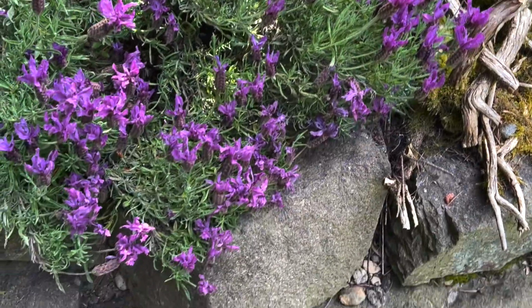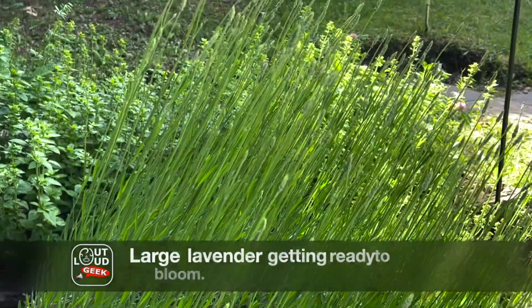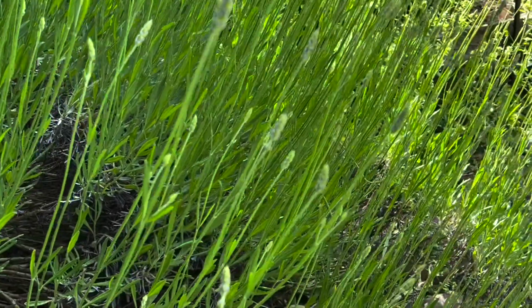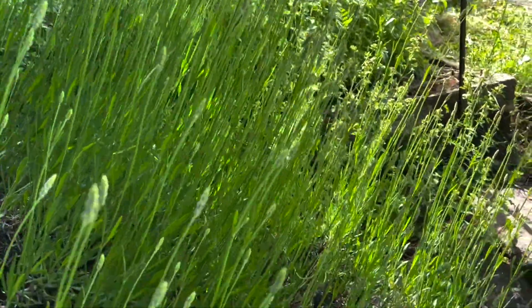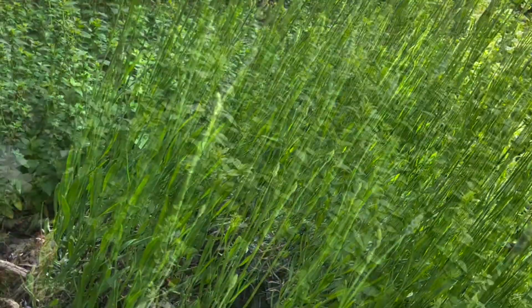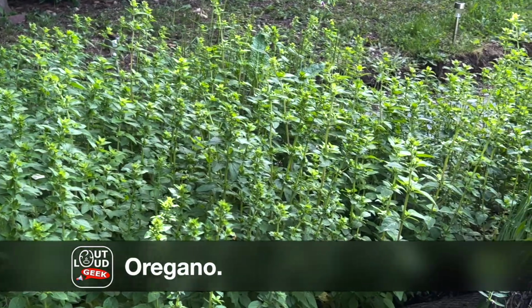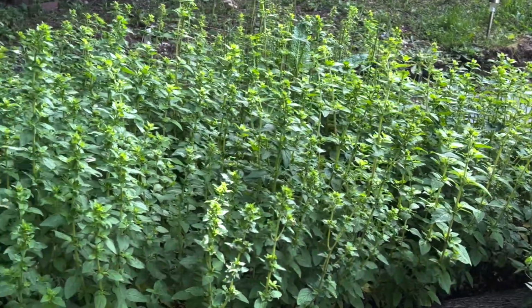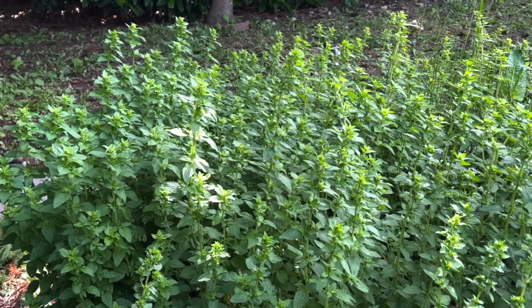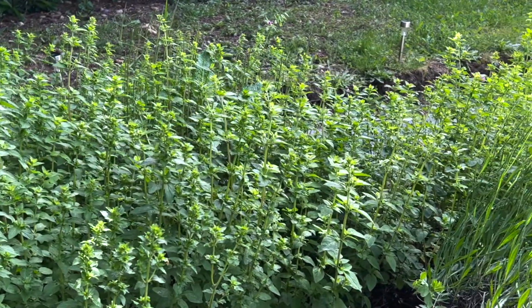But right next to that is the very large lavender, and this is very soon going to open up. All of these little stalks are flowers that are going to open up. So this thing always gets covered in blossoms every year. So we're going to have tons of lavender on this one once again. And here is a big group of oregano. This is going to be in bloom very, very soon as well. The oregano, when it's blooming, tends to attract the honeybees more than the mason bees. So it'll be interesting to see it covered up with bees.